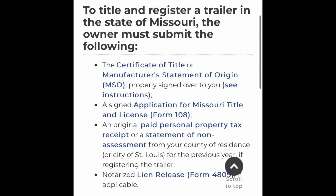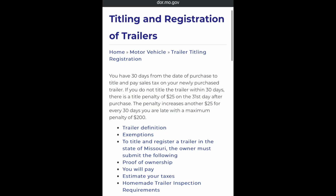Once we had the signed over title and notarized lien release from the previous owner, we headed to the title office. And here are the requirements that we followed for transferring title in the state of Missouri. Do not assume your state will be the same or similar, so please do your own research. And knowing that we just had 30 days to transfer title, we didn't waste any time.